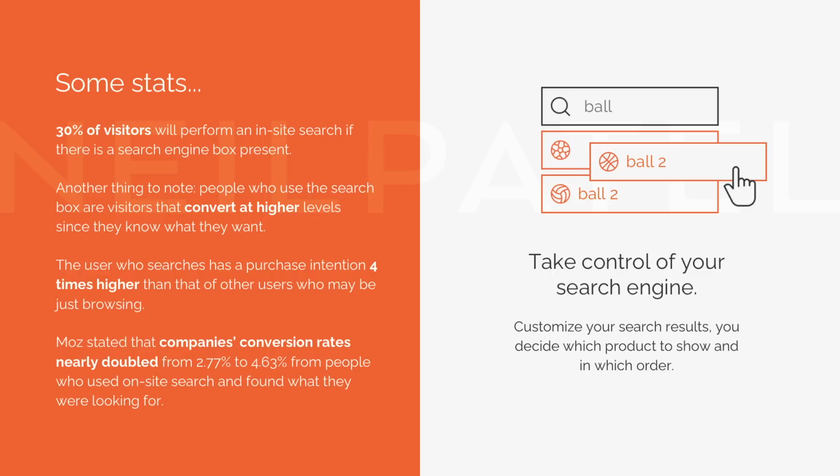So the key is not to just add search, the key is to add search that is advanced and provides amazing results. And if you don't, think about using Google. When you search on Google or even Amazon, if you got crap results, what would happen? It goes to bad user experience. You wouldn't come back again. You wouldn't use Google. They would make less money and Amazon would make less money. Hence, you want to optimize the results as well.